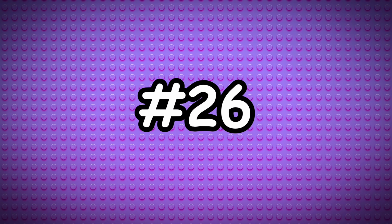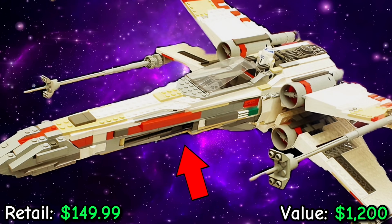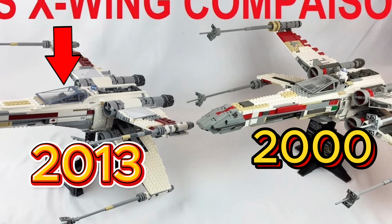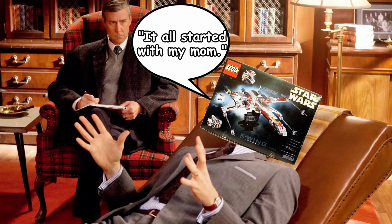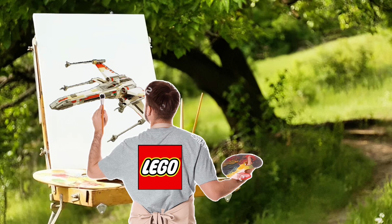Number 26, 2000 UCS X-Wing. This set just really captures the correct proportions of the X-Wing. I also really like how, unlike the 2013 version, it looks like a weathered, beat up version of the X-Wing that has gone through some serious stuff. LEGO just did a really good job of capturing the X-Wing's essence.